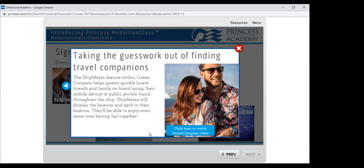They're taking the guesswork out of finding travel companions. Shipmates features within Ocean Compass help guests quickly locate friends and family on board using their mobile device or public portals found throughout the ship. Shipmates will display the path to their location. They'll be able to enjoy even more time having fun together.